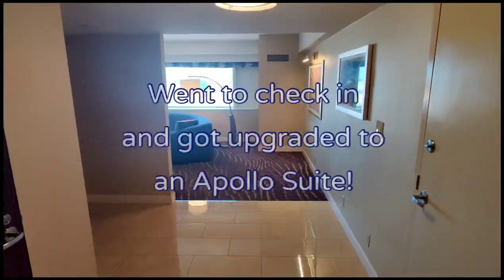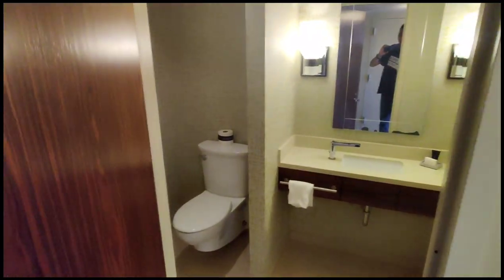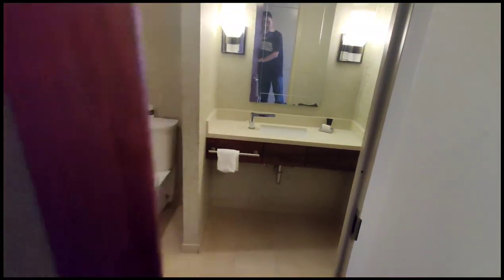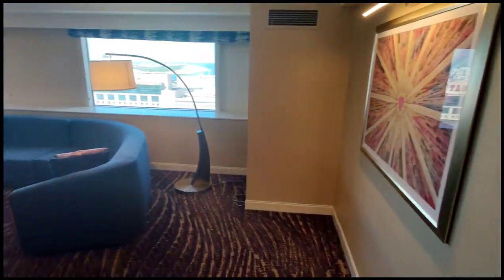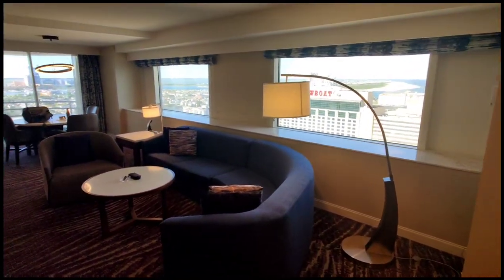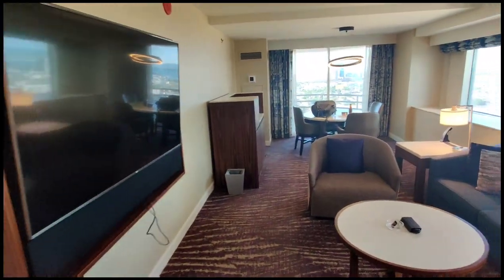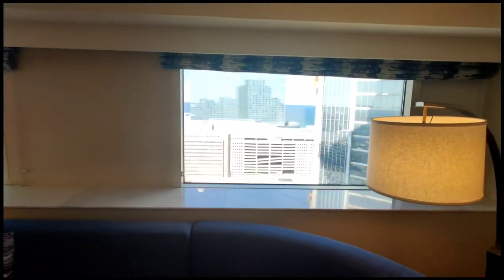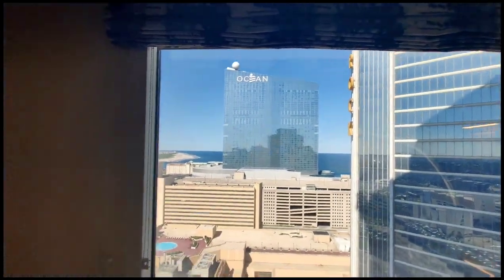So I'm in the South Tower of the Hard Rock Atlantic City, and they upgraded me to this amazing suite with an amazing view. You walk in through the front door, you can see that there's a little foyer with a bathroom in it. Just a toilet. And that's the bedroom, which we'll get to in a second. Here's the living room area. Look at that panoramic view there, looking north. Couch, TV. This looks north towards the Showboat and the ocean.